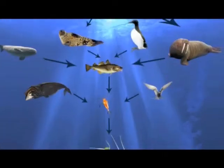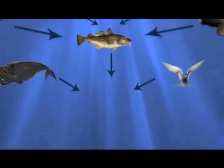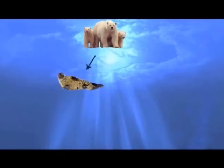According to this food chain, phytoplankton are a source of food for zooplankton. So if the phytoplankton disappear, then the zooplankton will soon follow. This trend will continue up the food chain, eventually affecting seals and polar bears as well.